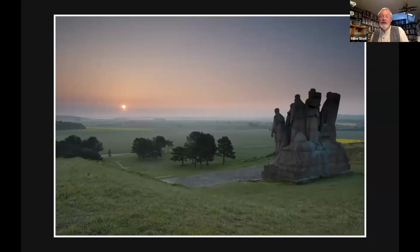And looking at this particular position, it's actually the hills on the left-hand side of the photograph, which is where that Scottish memorial is. And it's really, as you can see, the ground they were attacking across was very open, so a considerable feat of arms.